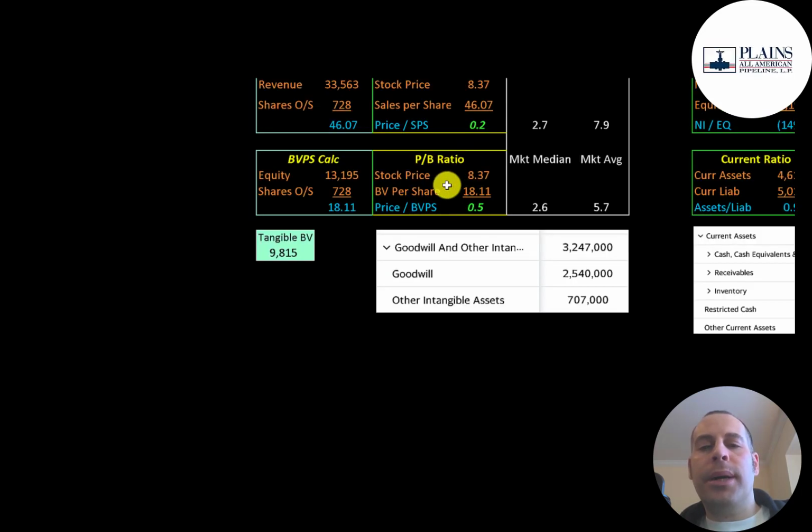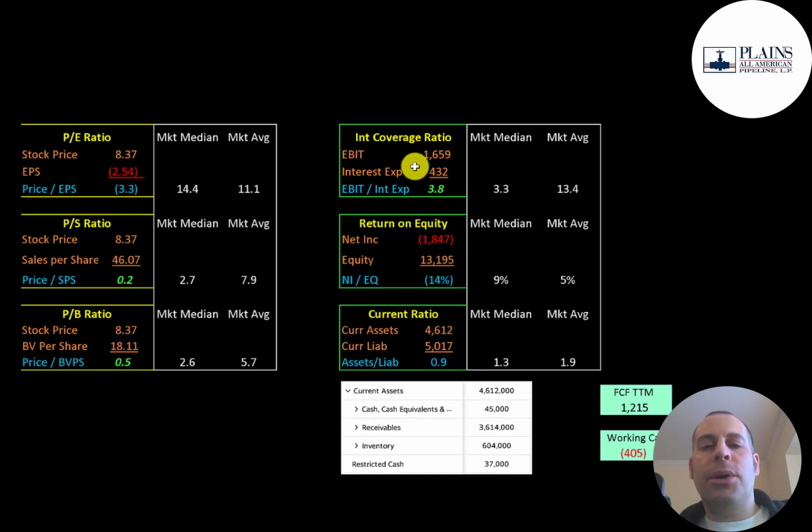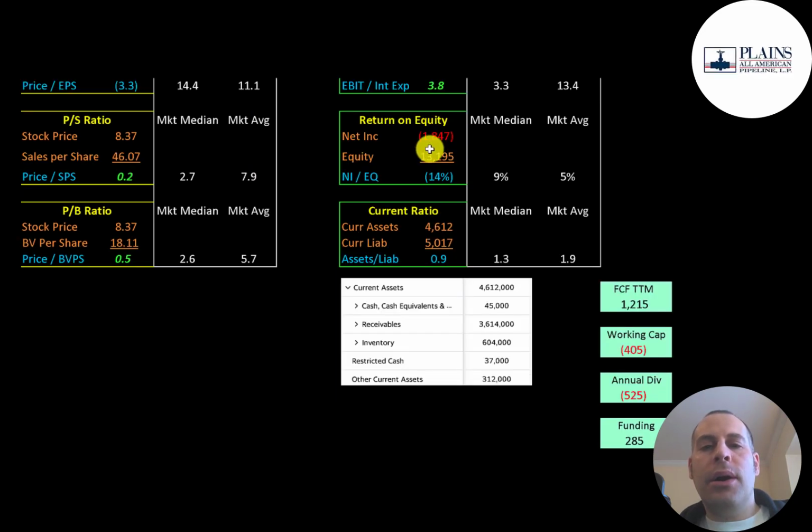Price to book is stock price over book value per share. They're at 0.5. And the way you calculate book value per share is equity over shares outstanding. Equity is assets minus liabilities in the balance sheet, and they have $13 billion of equity. 9.8 billion of tangible equity, because they have 2.5 billion of goodwill and 700 million of other intangibles on their balance sheet. Interest coverage ratio is EBIT over interest expense. They can almost cover their interest payments 4 times. ROE is net income over equity. They have negative net income, so they have negative ROE.